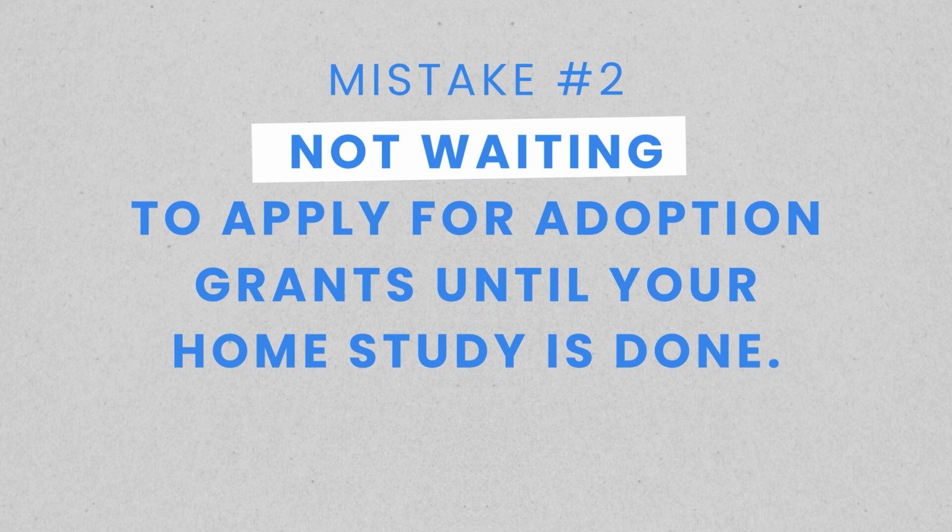Mistake number 2 is not waiting to apply for adoption grants until your home study is done. The home study is a tool that helps you be able to be approved for adoption, and the majority of the adoption grants require that you have completed your home study. So you can do your research and figure out which grants you qualify for, but don't even bother applying until your home study is done. So that's mistake number 2 to avoid, is don't apply until your home study is done.